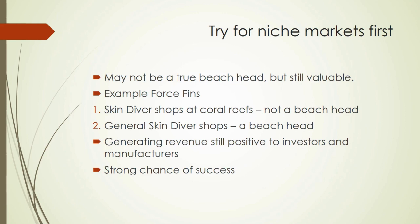So what happened was he had good success, and this inventor, Force Fins is the name of the product. You can look them up in our inventor stories on One Stop just by putting Force Fins into the search term, or just do an internet search. This fellow is still doing very well, and he really got started with just a small beachhead.